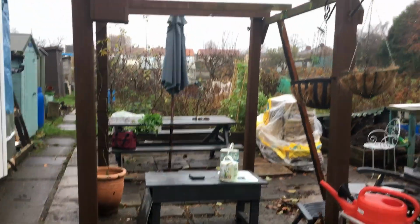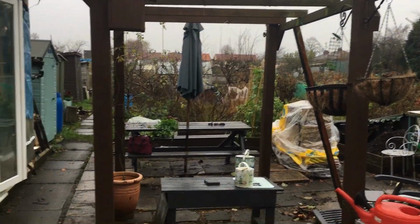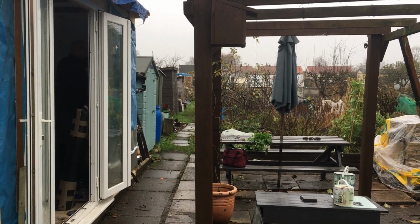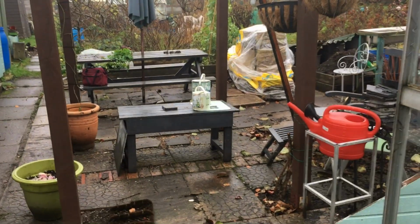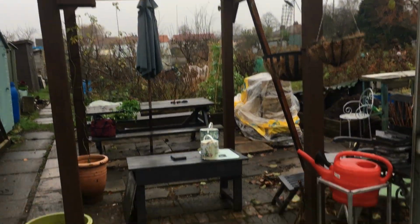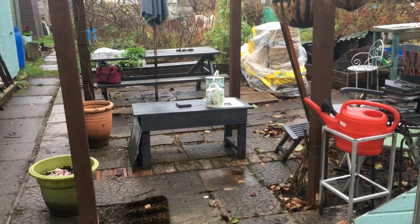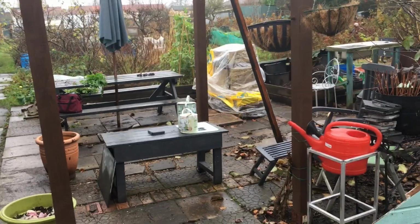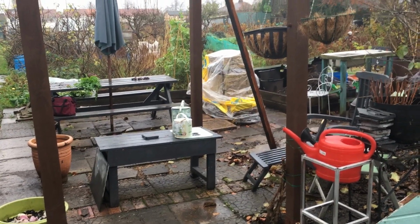And then you can see we've got the pergola that was in that gap between the smaller summer house and the little storage shed, is now here. I'm going to plant some climbing plants around that, so it's going to give us a nice seating area. We'll have a quick look at the other two plots and see where we're up to with them.